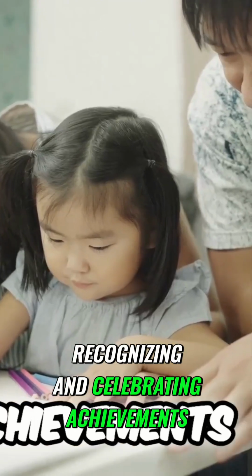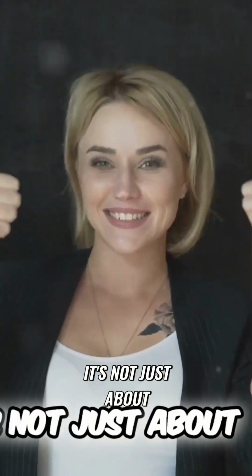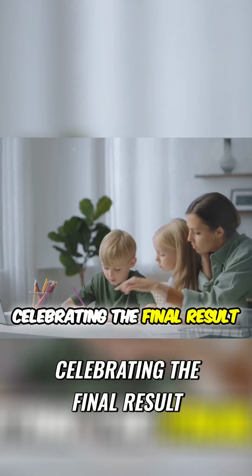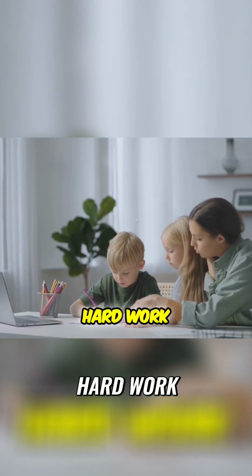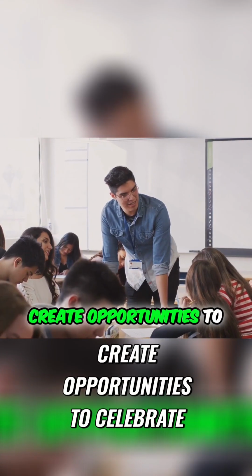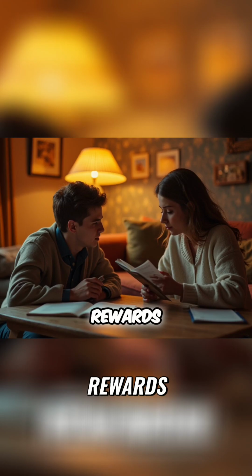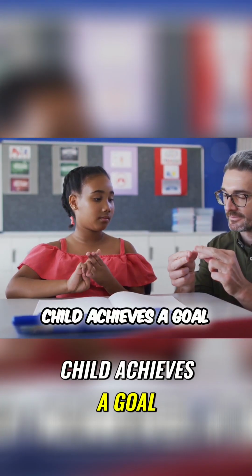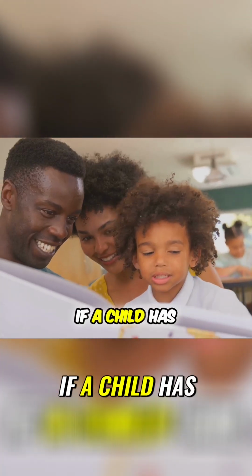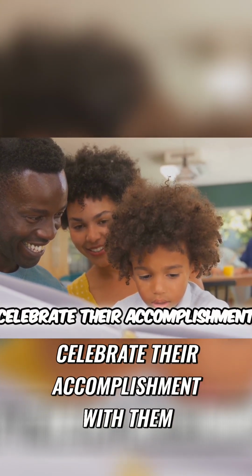Recognizing and celebrating achievements helps build a child's confidence and motivates them to keep learning. It's not just about celebrating the final result, it's about acknowledging the hard work, effort, and growth that led to that result. Create opportunities to celebrate progress regularly. This could be through verbal praise, rewards, or even a simple victory dance when a child achieves a goal. For instance, if a child has been struggling with reading and finally finishes a challenging book, take the time to celebrate their accomplishment with them.